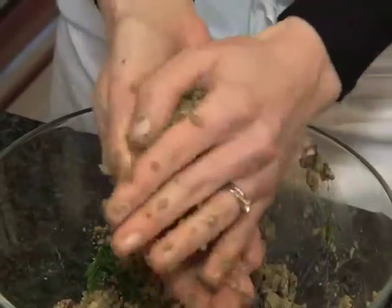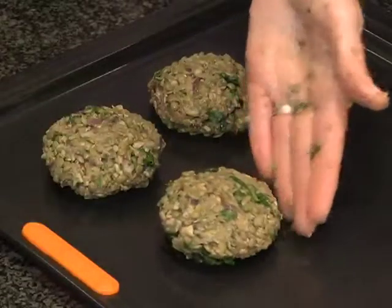Do you think this will be satisfying for the big meat lovers out there? I think so. It's got a nice meatiness because of the sunflower seeds. So they add chewiness and texture that the lentils don't have. And then the flavors in there, the mustard and the smoked paprika, make it taste just like a burger.